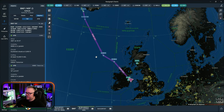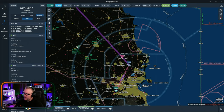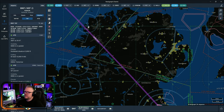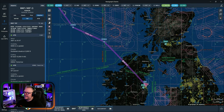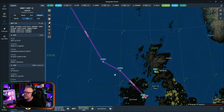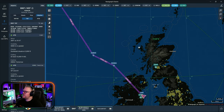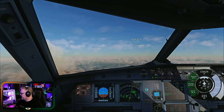Let's have a quick look here in Navigraph. So we've just passed the Dublin VOR, we're now tracking all the way, and this is going to bring us over Donegal, look. We should get a visual of Donegal if the weather's nice, and then it's out into, whose FIR is that? Shanwick, into Shanwick, lads. So we're very much all on our way.